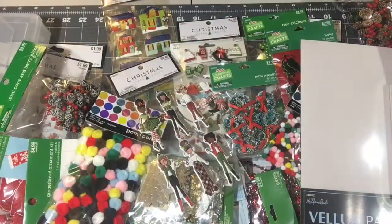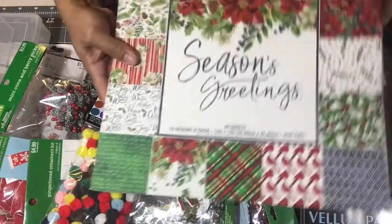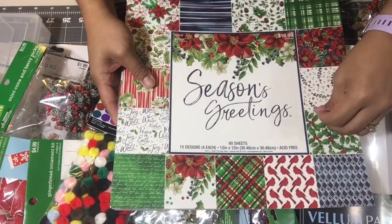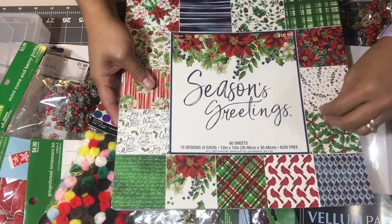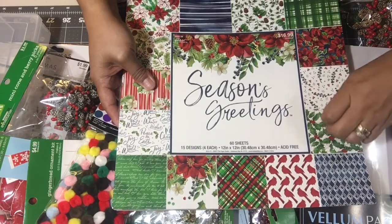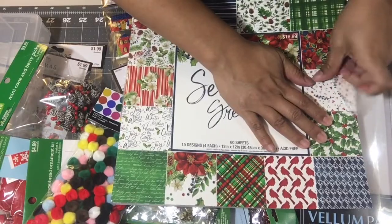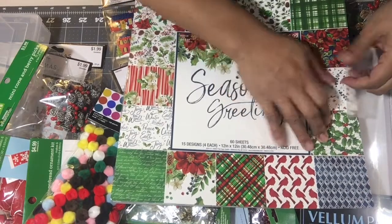Or Merry Everything and Happy Always something. But it's super cute with the little pale polka dots. I don't know if you guys can see that. The script is so pretty. So I picked those up. And then the last thing I got was this gigantic paper pad, Season's Greetings, 12 by 12. And I think this is cardstock. There's 60 sheets in here, 15 designs, so you get 4 of each. And it's originally $16.99.